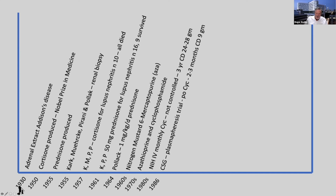And then in 1986, the collaborative study group, which was at Rush, we did the plasmapheresis trial. Dr. Lewis was the PI. So when I say we, I say Dr. Lewis being the PI, we. But this was a multi-centered trial, I believe 86 patients. And this was using oral cyclophosphamide. And they only gave it for 2 to 3 months. So it was a much lower dose, a cumulative dose of 9 grams, but much faster administration. So it was a very fast upfront dosing along with steroids.